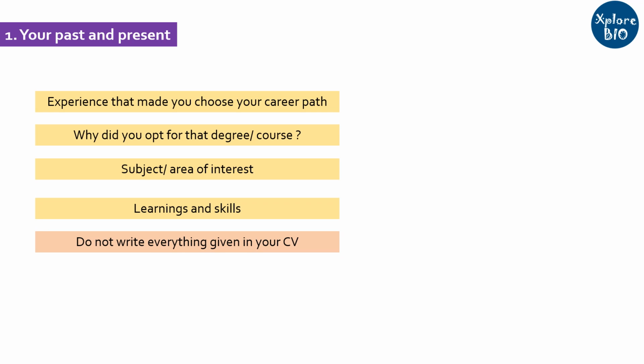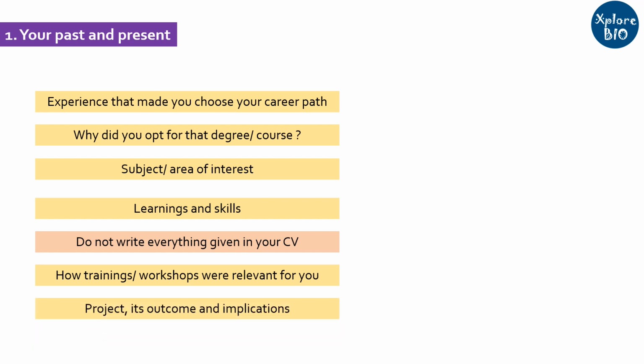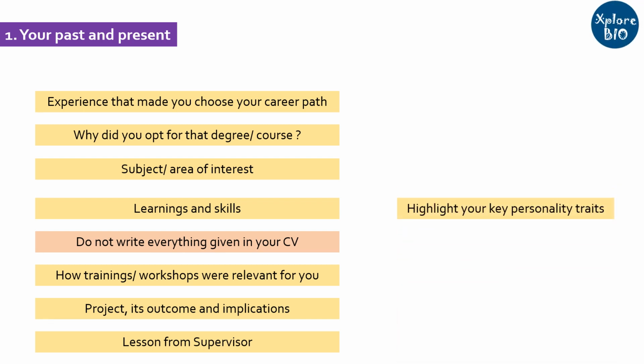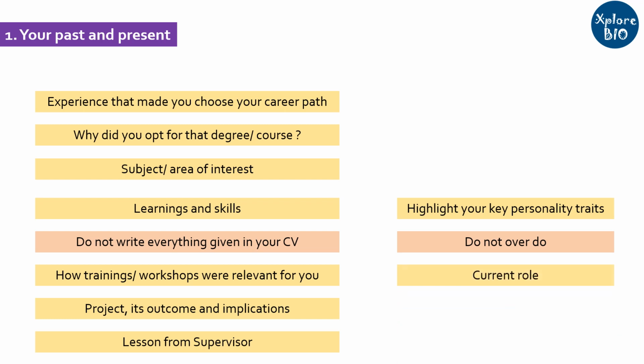Mention the relevance of trainings and workshops if you have attended any. If you have already done some research project, mention its significance, major outcomes and implications. You can mention the name of any professor you have worked with and any of the key lessons that you learned from him or her that you would remember throughout your life. You can indirectly highlight your key personality traits too, connecting them with your work, but do not overdo it. If you are currently in the middle of or at the verge of a program or a project, briefly talk about it in a similar way.